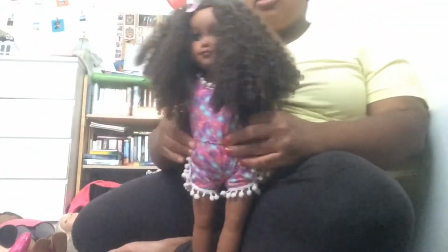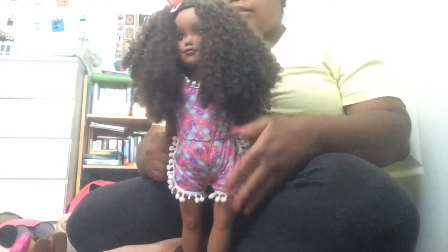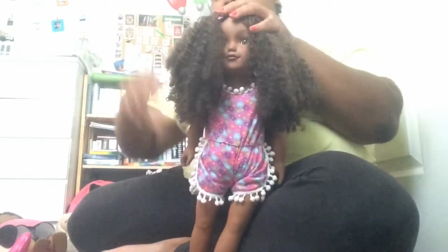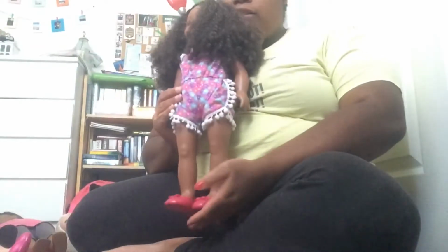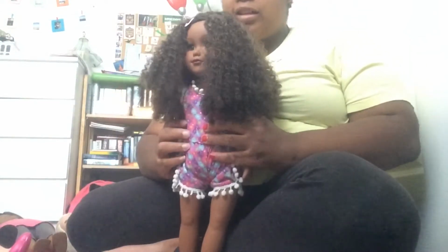Peyton looks adorable. She's wearing this romper, super cute, it has lots of flowers on it, and then these pom-poms on it, really cute. The only thing I did with her hair was I put this clip in it, and then she's wearing these pink shoes with bows on them. So that's Peyton's.